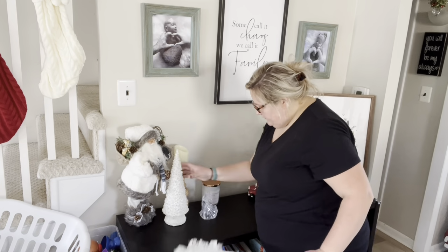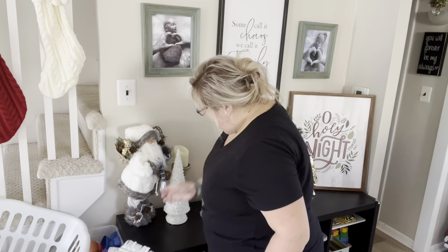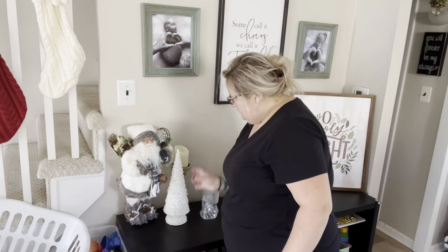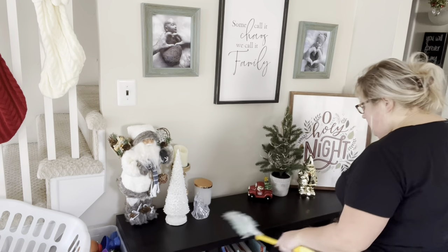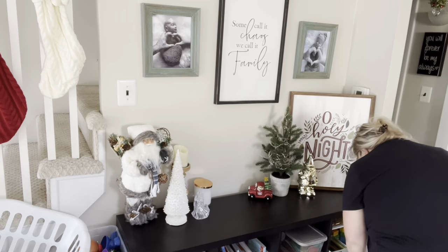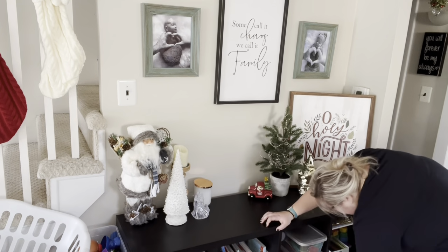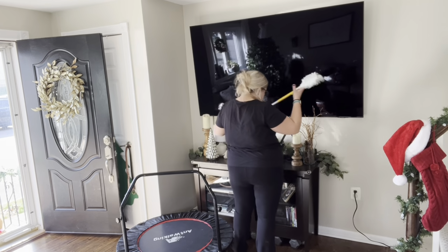We don't get a lot of spider webs, but in houses that I do clean, depending on the area, they do get a lot of spider webs. So this is an awesome duster, and I like that you just throw it away when it's done and put a new one on. I don't have to worry about cleaning off dust and all that. And they stick really well, so the dust holds on to it really well, which is nice too.